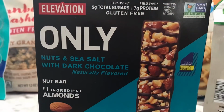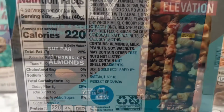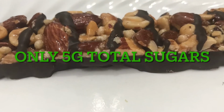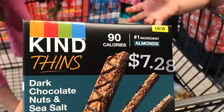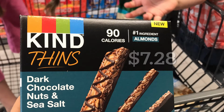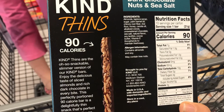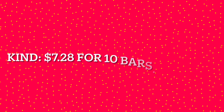I was excited to find ALDI's brand of the Kind granola bars, and just overall was pretty impressed with their ingredients, and overall fairly clean. The biggest thing, if you noticed, was that they were non-GMO, but then ALDI also had the actual Kind brand, and so I actually priced them out.